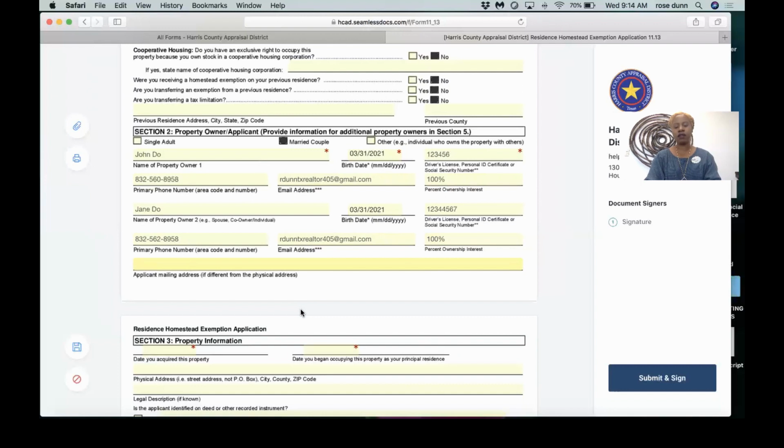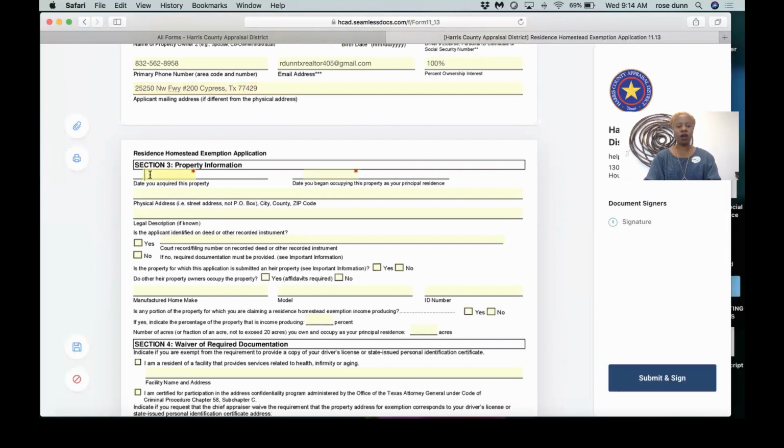So for the applicant mailing address, you use the current home you are living in. That's your home address, your physical address. So you'll put 25250 Northwest Freeway, number 200, and then Cypress, 77429. And then when you go to section 3, the date of the closing was, let's say, 12/31/2019. The date you begin living is 12/31/2019. And this is the same address you will be using, which is your current home address.